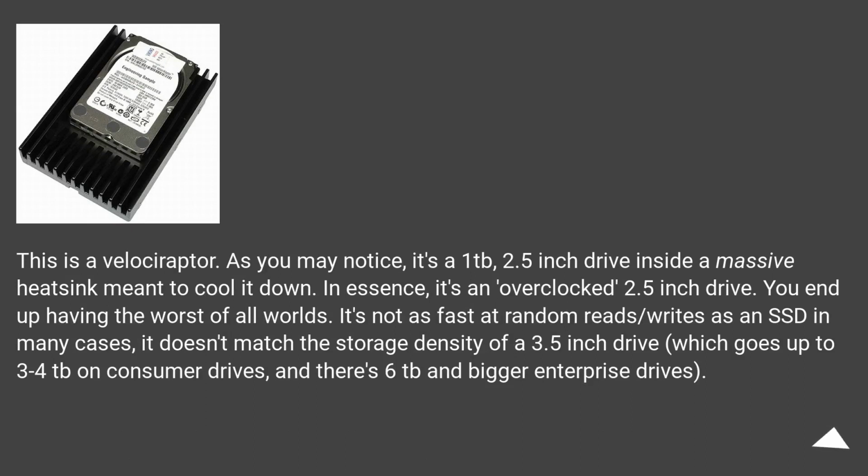This is a Velociraptor. As you may notice, it's a 1 TB, 2.5-inch drive inside a massive heatsink meant to cool it down. In essence, it's an overclocked 2.5-inch drive. You end up having the worst of all worlds. It's not as fast at random reads/writes as an SSD in many cases. It doesn't match the storage density of a 3.5-inch drive, which goes up to 3 to 4 TB on consumer drives, and there's 6 TB and bigger enterprise drives.